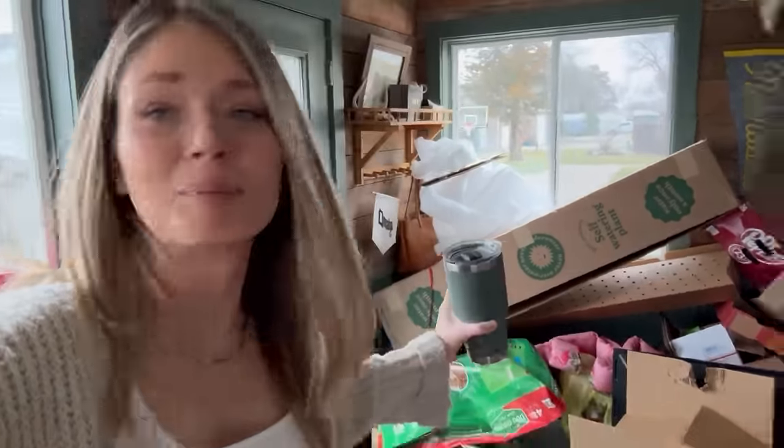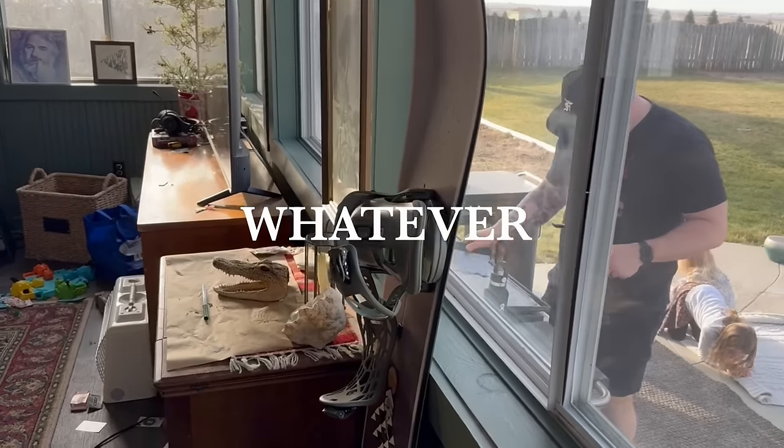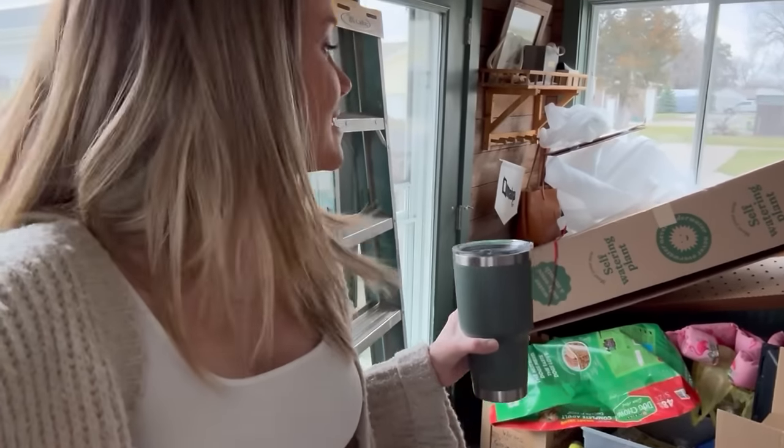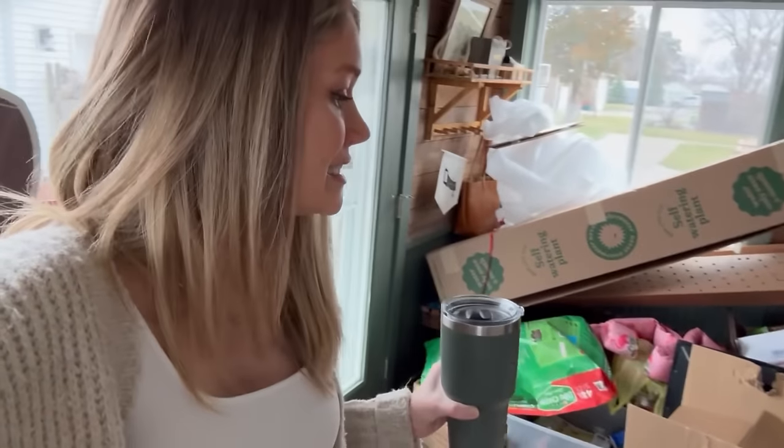Okay, this is ridiculous too. I showed y'all the other day, Josh literally burned every box in this house. Remember seeing him out here with his little fire, cooking on his Blackstone? He worked hard. Somehow, we have so many boxes that have accumulated in days. I've got the boxes from our new chair here, which Josh has been loving, but also from a couple of plants that we received that'll be in next week's video. I don't even know how this happened, but we've got to get this taken care of.